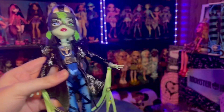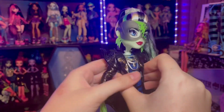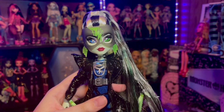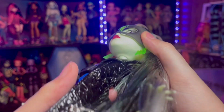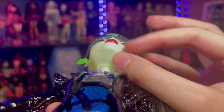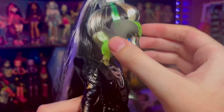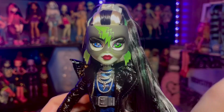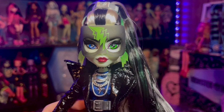But yeah, there's a lot of people that really don't like the design of this doll, which is perfectly understandable. I think the sheer fabric is a little cheaper feeling, but I think my biggest gripe with this doll is this mask. It's not flush with the face, and I think it's really bulky, and I just don't like the design of the mask. But I plan on just removing the mask and seeing how this doll looks without it and seeing if I like that more.